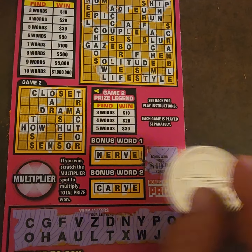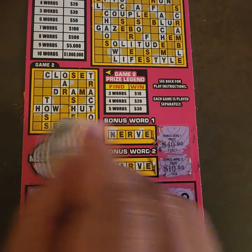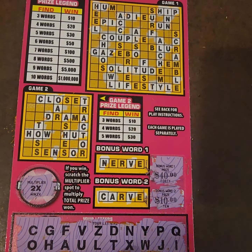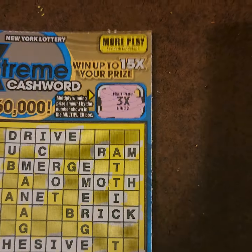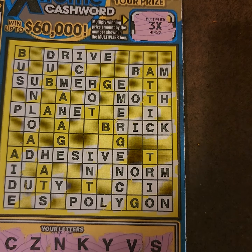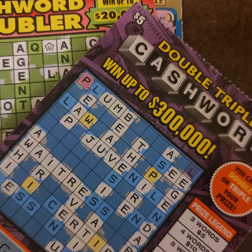Bonus word one was $40. Bonus two, $10. Multiplier, doubler. Wow, would have been nice. All right. Thought we would have at least one winner. All right. $10, $1 Million Cash Word was the loser, 0.46. At least we have one winner, folks. Something is better than nothing. This was a 3x winner on this brand new Extreme Cash Word. Hey, something is better than nothing, right? It's better than a bust session.